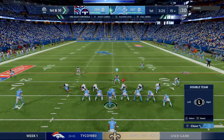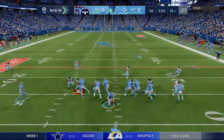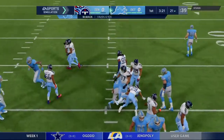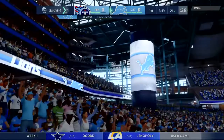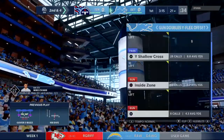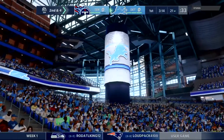Line of scrimmage, the 15. It's 1st and 10. Marlon Mack, his first carry of the game. It's a 6-yard gain on the ground, and that'll make it 2nd and 4. A quick burst there, and he nicely bit off a pretty decent gain. 6-yard pickup brings up 2nd and 4.